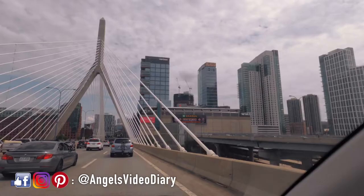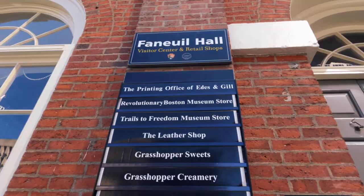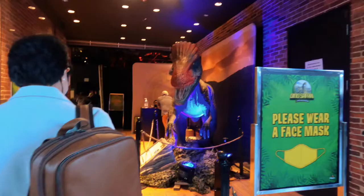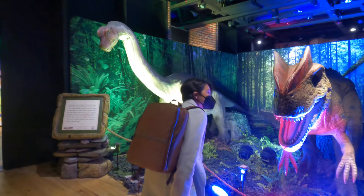All right, so today we're actually gonna go to Boston and we're gonna focus our adventure at Faneuil Hall. So we're gonna walk, explore it a little bit, eat, and then we're gonna go to one of the exhibits happening over there. And I'm also gonna share how you can save as much as $21 to the Dino Safari exhibit.